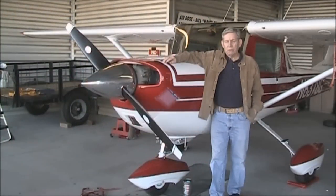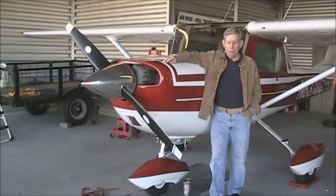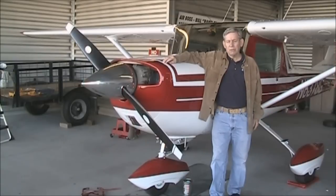Well, we checked the weather. Looks great. Weak high pressure ridge in the area. Light westerly winds. Looks like a perfect day to fly the Grand Canyon SFAR. Nothing left now. We'll pull it out of the hangar, do a preflight, and we'll be on our way.